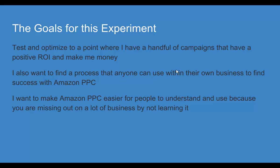And that's kind of the main idea behind this experiment, is just to bring the idea of Amazon's pay-per-click into your business as a good idea, and that'll bring you more business down the road.